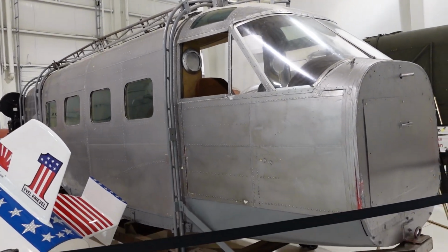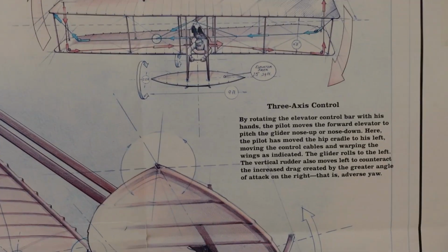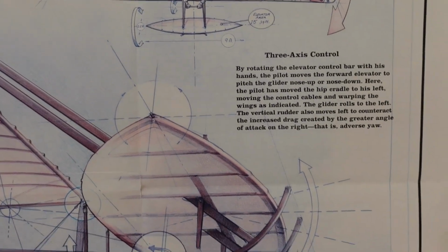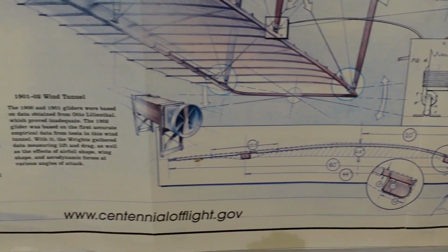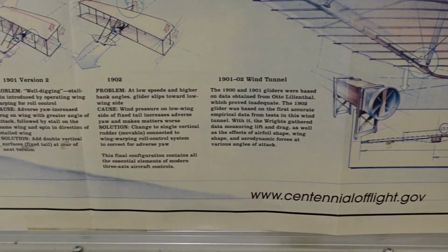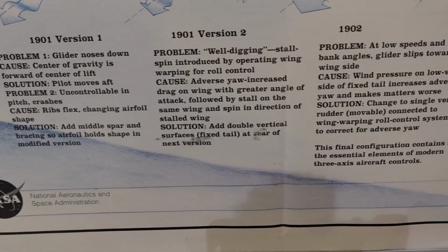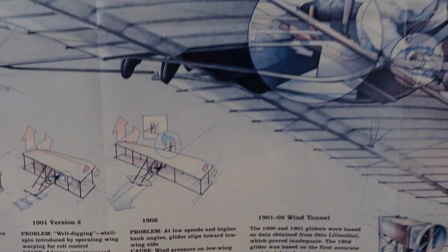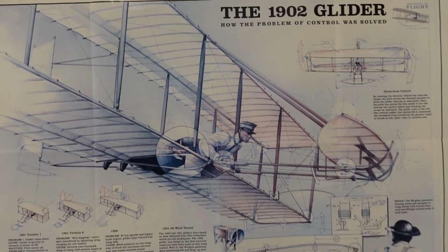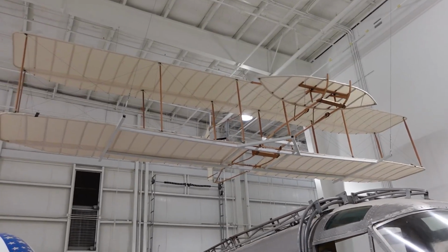So that actual piece was used in movies and stuff before. Now we also got this glider, which looked like the plane that the Wright brothers would have flown, or this may have been part of their work. I'm not 100% sure on that. But yeah, that was a 1902 glider. It looks like it's in really good condition.